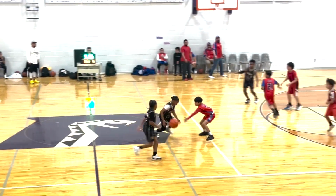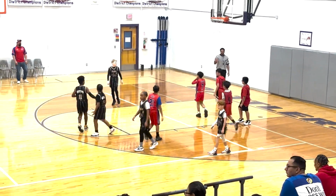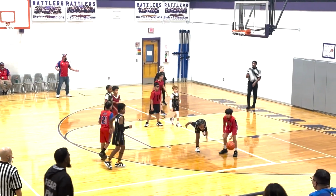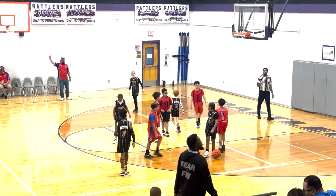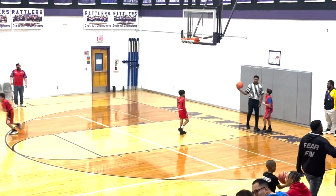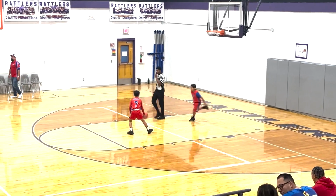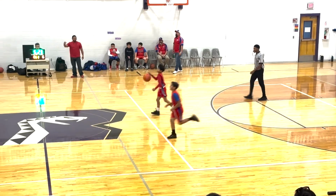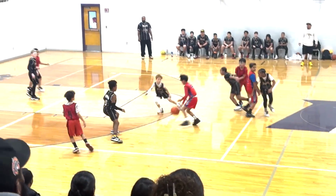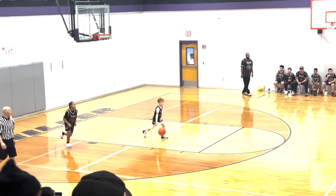Inbound, and the Jags keep a quick pace here. Waste no time coming down, and the foul called for a reach-in. All the way in, and then another reach-in. Foul called on Rico, and they can't afford, it was not a foul, it was a double dribble. I was gonna say, they can't afford to get Rico into foul trouble as the offense runs through him. Seven works to the right, comes back to left, behind the back, and a travel called.